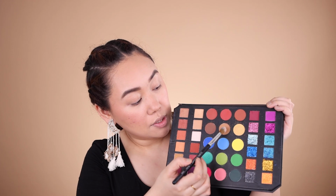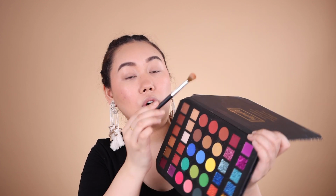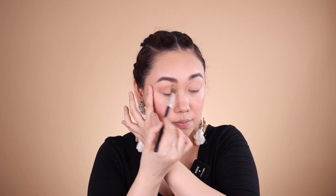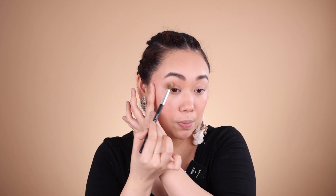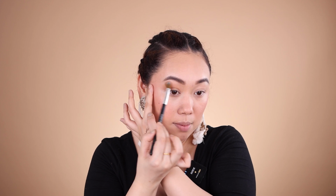What I'm going to do is pick up this shade right next to the brown. I'm going to apply it all over my crease and my outer corners, just to have a transition shade, but also to give some depth to my eyes. I basically hold the brush from the back and I make sure that I'm blending it gently.